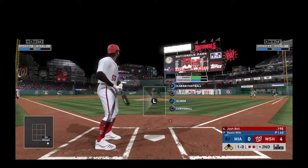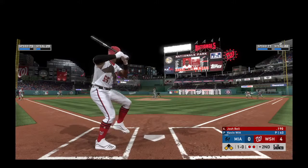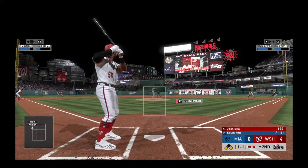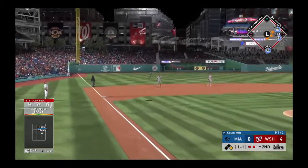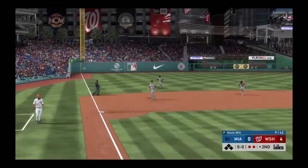Nice piece of hit. Number 55 stands in as he looks at ball 1 here. And this one's on the inside corner, 1-1. Hey, I don't mind that batter taking that strike right there. He's walked a couple people early in this game. Got to find out if he can find the zone. If he wants to walk them all in, we'll take it. Kaiser is there for it. Makes the catch, and that'll retire the side.